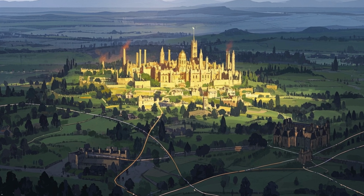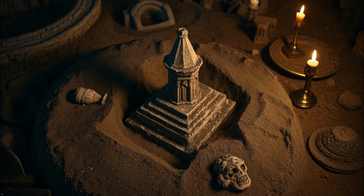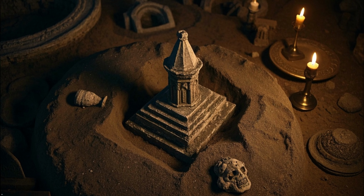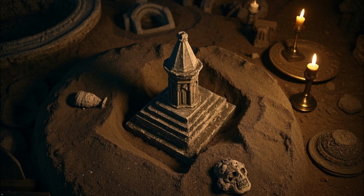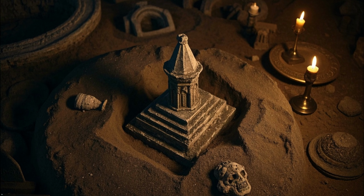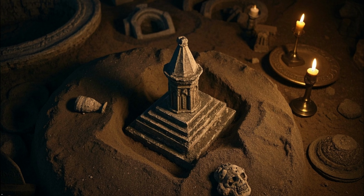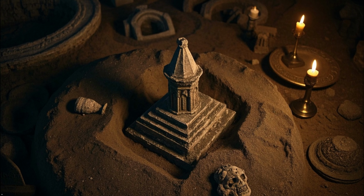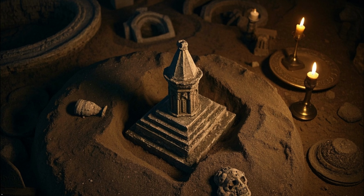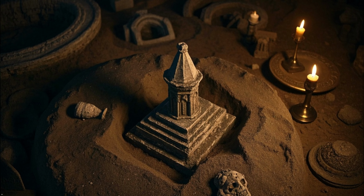Fact 12. The builders weren't all locals. So, who were these incredible people? For a long time, everyone assumed they lived nearby, but modern science completely flipped that idea. Isotope analysis on the cremated remains from the Aubrey holes revealed a stunning secret. Many of the people buried there weren't from the Stonehenge area. Their chemical signatures matched those of people from Western Britain, specifically from Wales, the exact same place the bluestones came from. It seems some of the people honored here traveled with the stones.